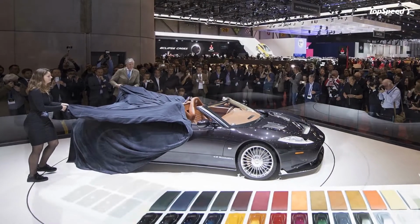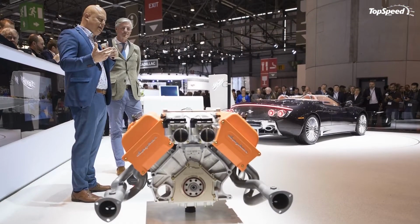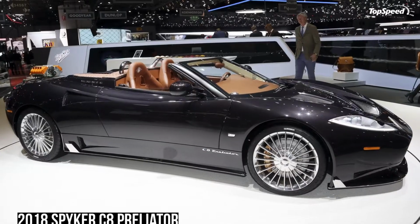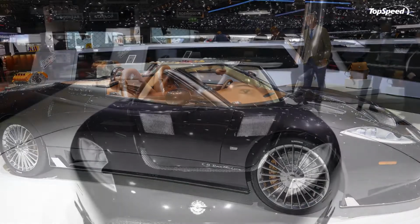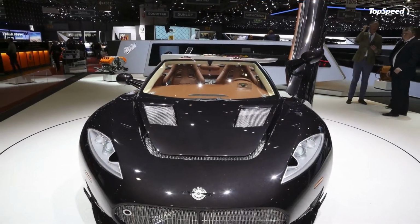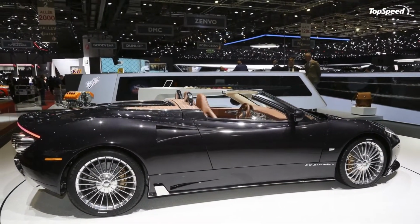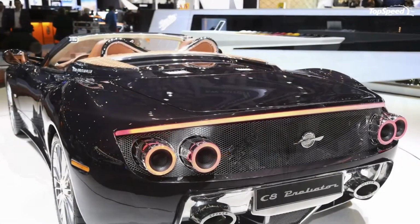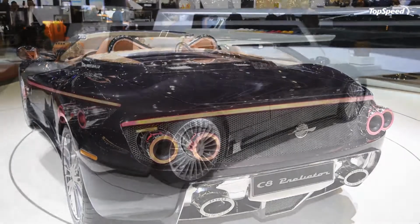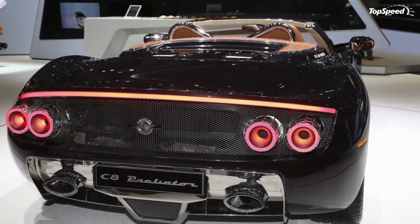Spyker C8 Preliator Spyder prices. Interested buyers will need to dig deep, as pricing for the Spyker C8 Preliator Spyder starts at €403,500 overseas and $429,000 here in the US. However, for the money, owners are sure to have a rather exclusive two-seater sports car, as production will be limited at just 100 units total. Each example will be created by hand in Spyker's production facility in Coventry, which is in the UK. Production kicks off in the summer of 2018.